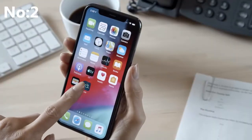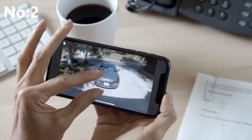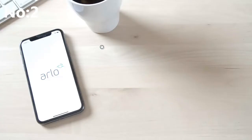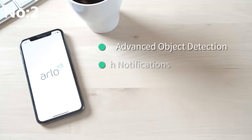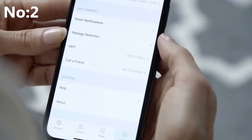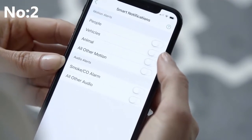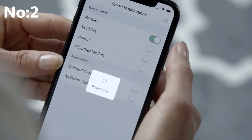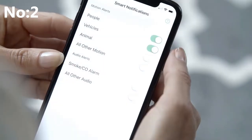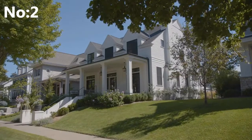Number 2, Arlo Pro 4. There is no other entry on our list that is compatible with more smart home platforms than the Arlo Pro 4. It works with 4 platforms: Amazon Alexa, Google Assistant, Apple HomeKit, and Samsung SmartThings. We still consider it to be one of our favorites, despite the fact that it is no longer our top pick. Reolink Argus 3 Pro takes top honors on our list mainly because of its price, something Arlo owned for years. You'll appreciate the Arlo Pro 4 if you want a battery-powered camera that's easy to set up, has multiple cameras, and delivers outstanding video quality.